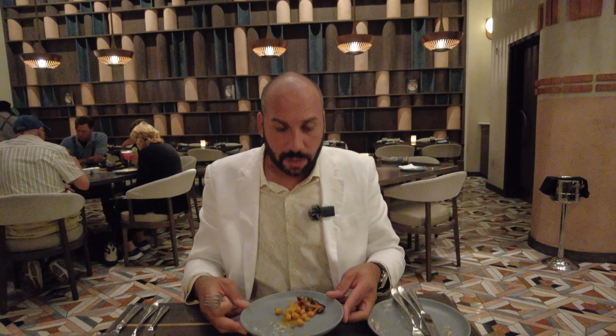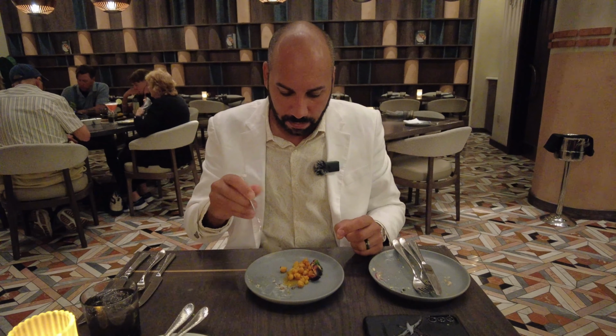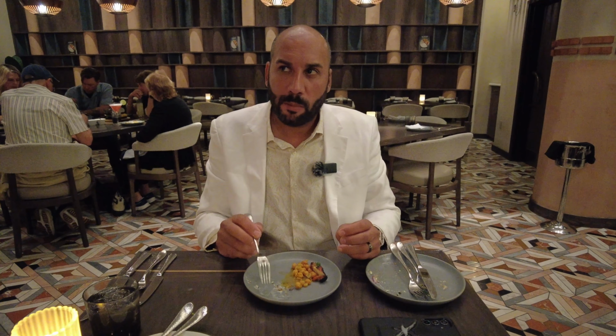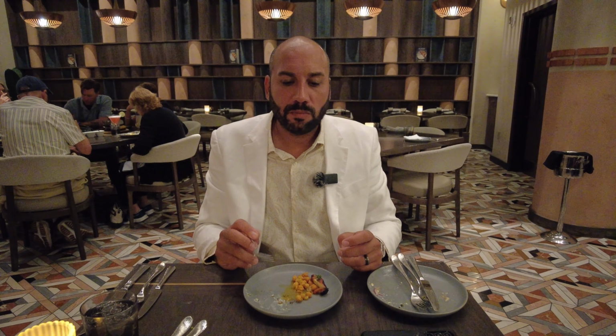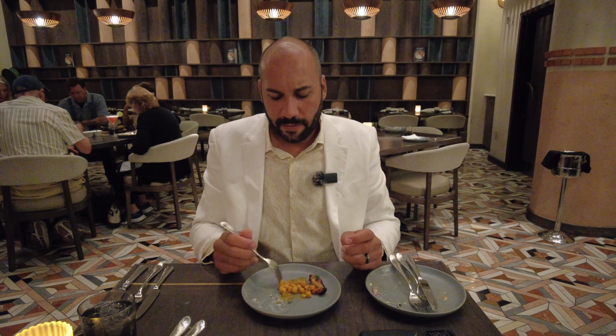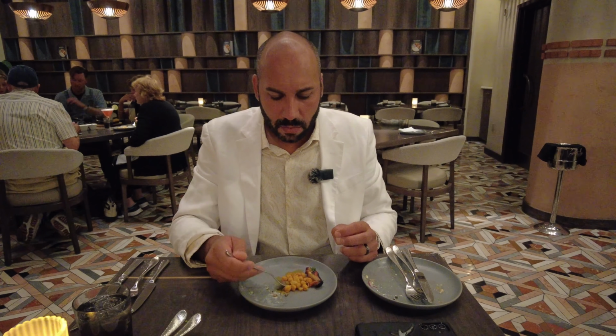For the octopus, this was my first time having octopus, but I've had squid before, and actually, now that I'm saying that, I have had octopus in Japan, but this one was nice. It had a good char to it, a bit of chew, which is kind of why I tend to go away from octopus, but the flavor wasn't too bad. Unfortunately, the chickpeas were a little heavy on saffron or something of that nature. Maybe it was the turmeric, but the chickpeas were a little bit overpowering, but they were cooked very well.